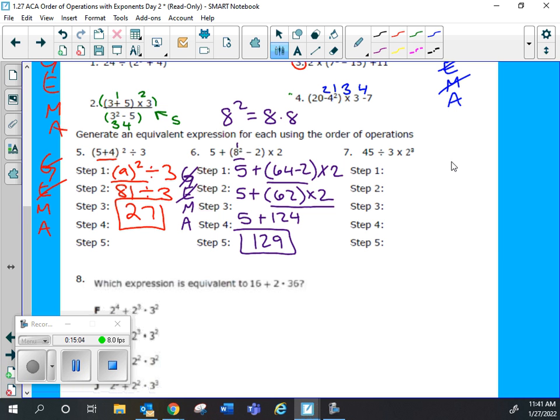Okay, number 7, which step do I do first? Yeah, there's no exponent, there's no grouping, so I do exponents. How do I say that? What's the fancy way? 2 to the power of 3, but what's the fancy way? 2 cubed, but that's absolutely correct. I love it, Cameron, great. But 2 cubed is the fancy way to say 2 to the power of 3. So that's the same thing as 2 times 2 times 2. Very good. And that would be equal to 8.